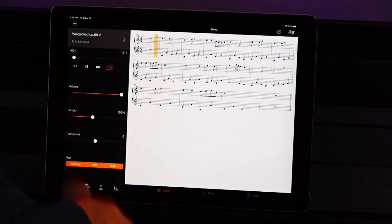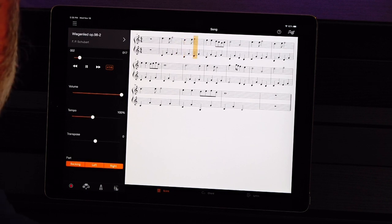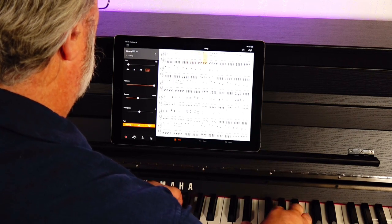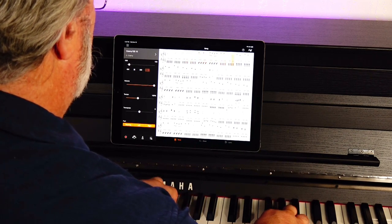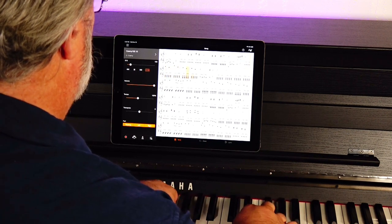You can easily access the over 350 built-in songs and exercises. Enjoy Yamaha's 50 great classical songs, or challenge yourself with the over 300 built-in lesson exercises. Bergmüller, Beyer, Hanon, they're all there, ready for you to learn at your own pace.